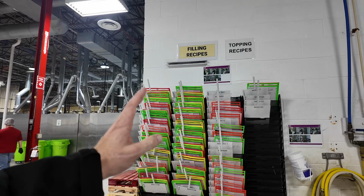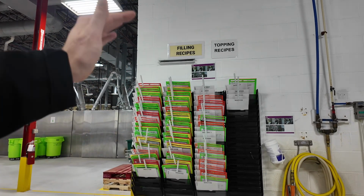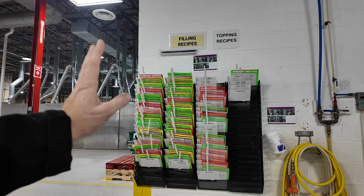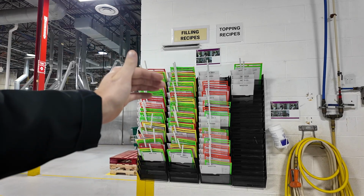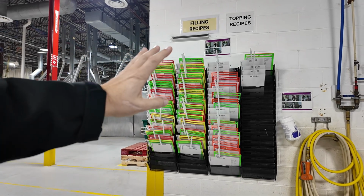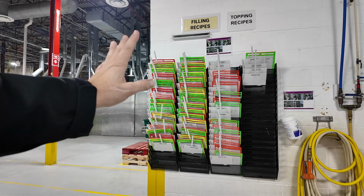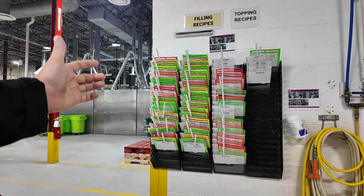In front of me is their recipe board. Before, they would go into an ERP system to print out the recipe every time they needed to change a recipe. Instead, they came up with this great solution in which they just put the recipes in here, and then they can come over here and grab them without the struggle of going into an ERP system to print them. This is a super cool way to add standards on the shop floor where it's useful for the employees that are working.